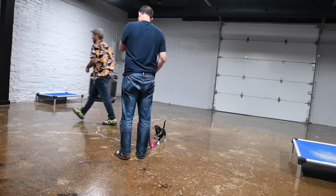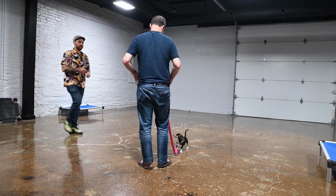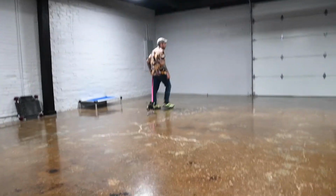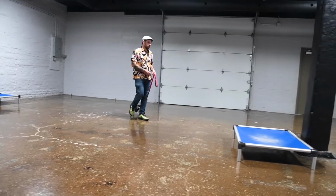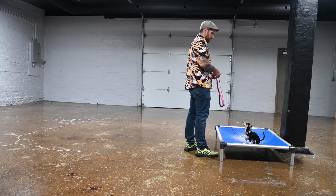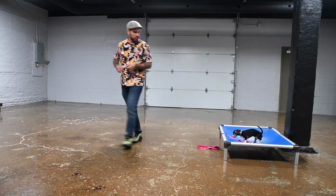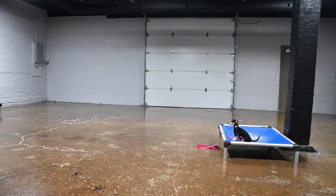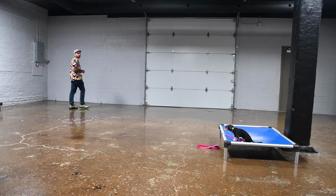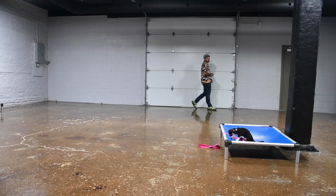Okay, so what we're gonna do next here is we're gonna start generalizing this, so I'm gonna work the same drill just on this bed. So I'll take the leash. Come on. Bed. Good. Now it's a huge jump. Huge jump. Good.